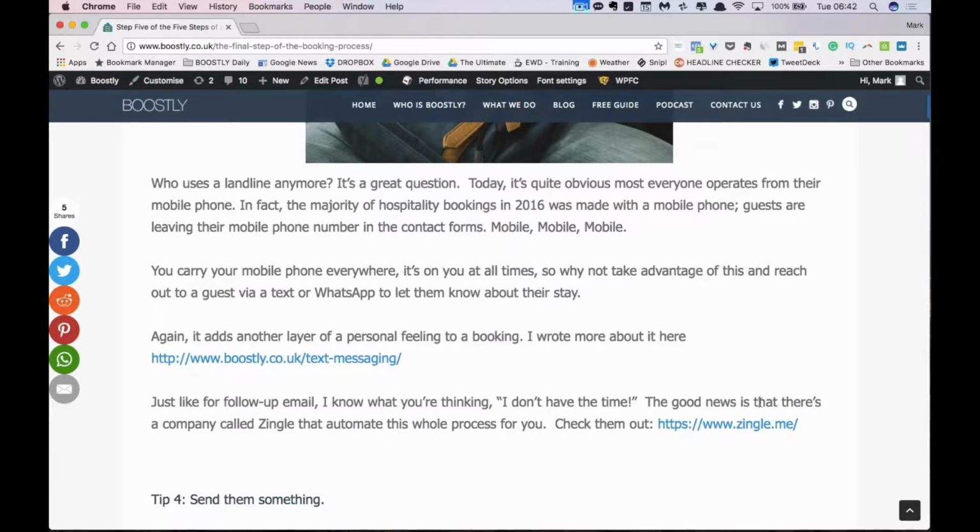Something that never goes missing is a text message. So as you'll notice now, when guests are booking on your property, I'd say 75 to 80% of the time they are booking with a mobile phone. Not many people use landlines anymore. It's just a fact. People are booking with their mobile phone, so you now have access to them at all times. If you're like me, I am never too far away from my mobile phone, and that is the same for your guests as well. So to keep up with the personalization, as well as sending them an email, send them a text.